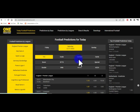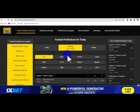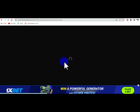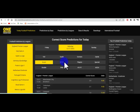When you are here, by default, it's going to show you today's football prediction. What you need to do is locate this area that says score. Just click on score, and you are going to be displayed with this result. Once you are displayed with this result on score, it's actually the correct score, then you can use the same strategy and implement the same method which we have used for the other two sites.